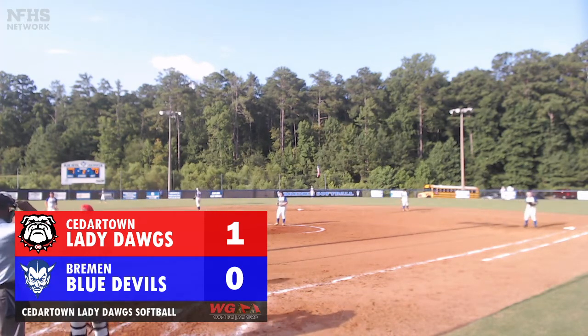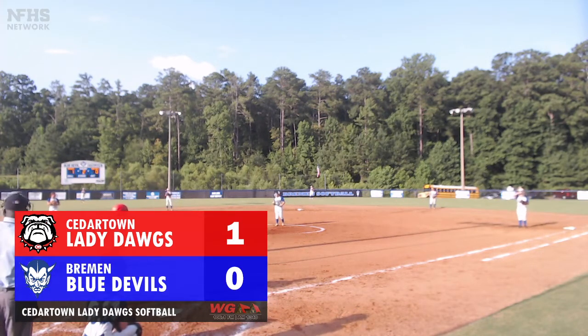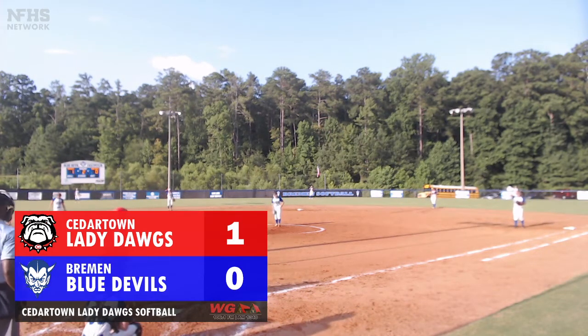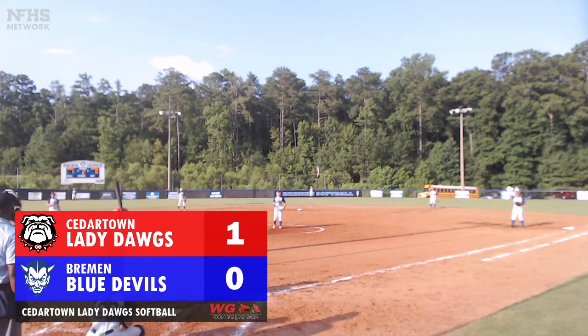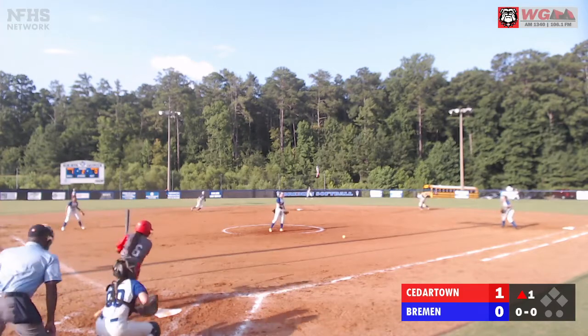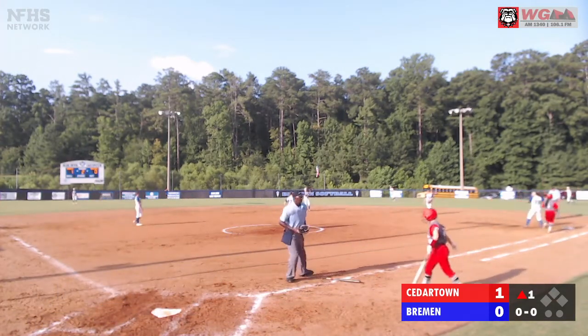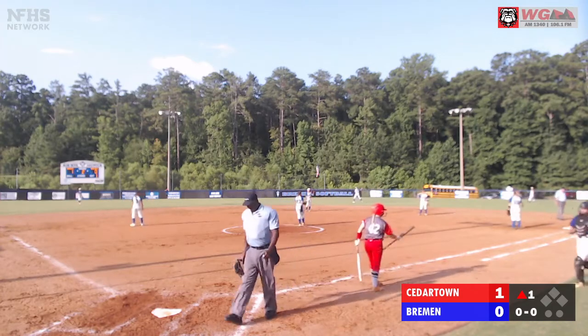Welcome back, Cedartown Lady Dogs softball in the Big Double A. A great defensive play in the bottom of the first inning likely saved a run, and a great play in the outfield to throw out the runner trying to advance. And now we're here in the top of the second inning. Ivory Boozer hits that first pitch to the second baseman, who fires over to first for out number 1.